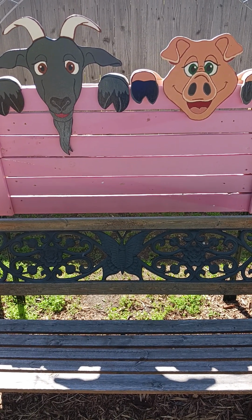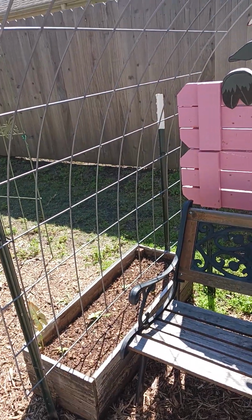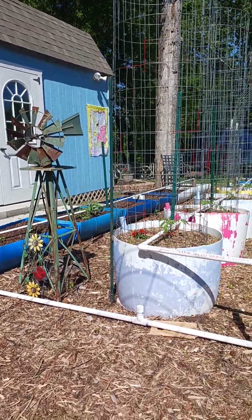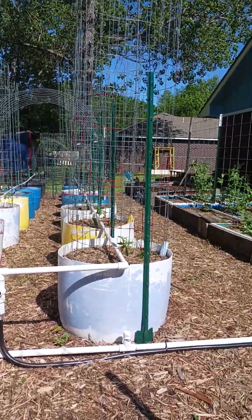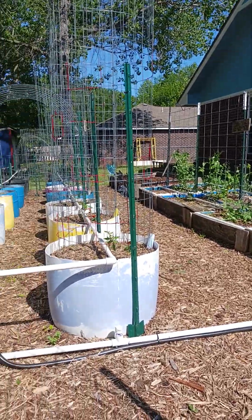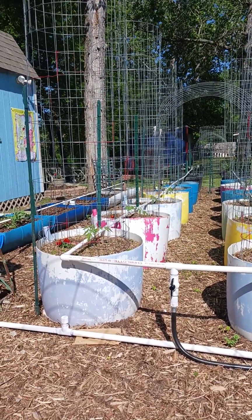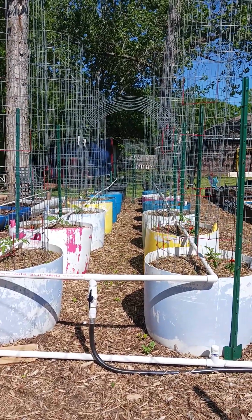Well, let's sit down for a minute and take a look at the garden from the bench and the trellis that we got here. I know right now it just looks like a bunch of wire cages down through there, but it won't be long till that'll all be filled up with vines and tomatoes and hopefully cantaloupes and watermelons. Looking forward to it.